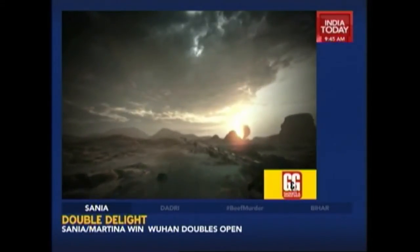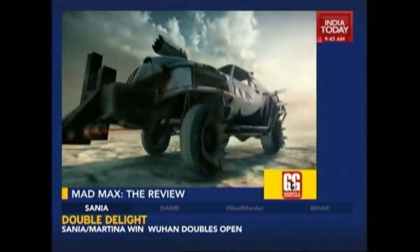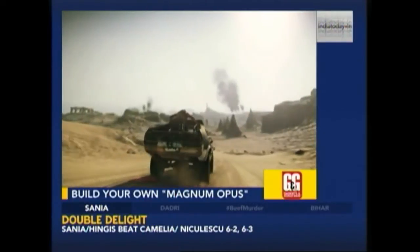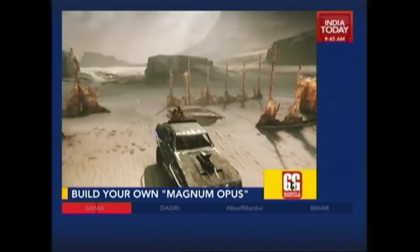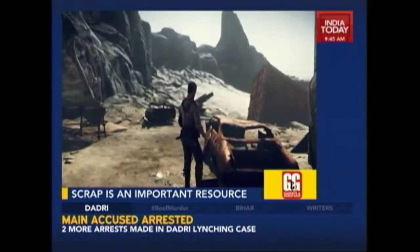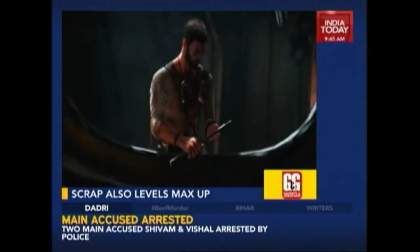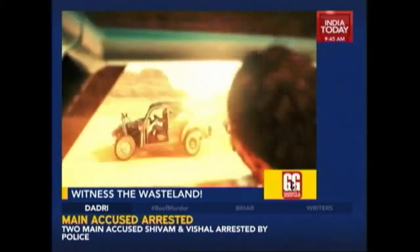The main story arc of the game has you scurrying around for parts to build your own magnum opus, the ultimate death ride. The road to get there involves collecting scrap or raw materials, which are strewn liberally throughout the wastelands. Scrap is also the tool that will help you level Max up, increase his attributes to make him better in combat.